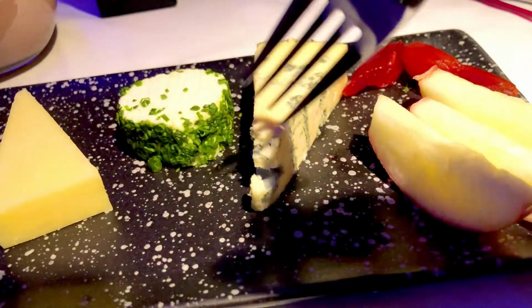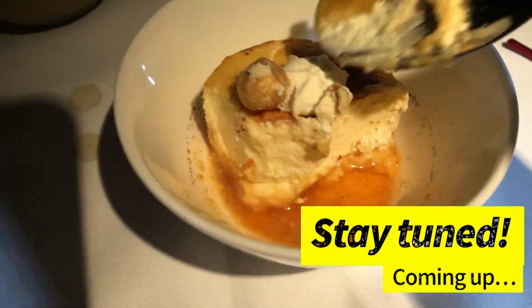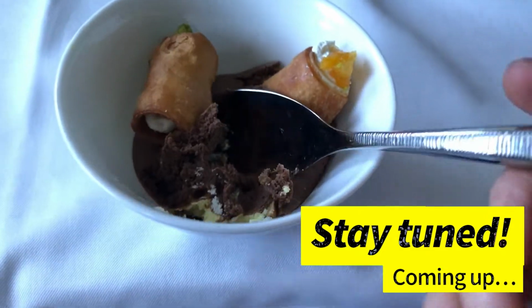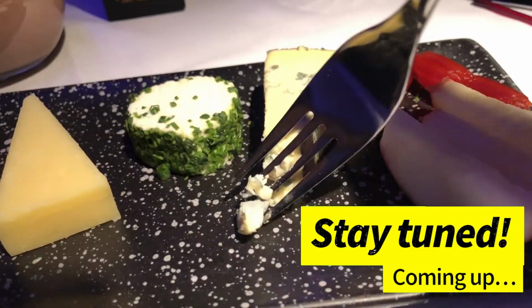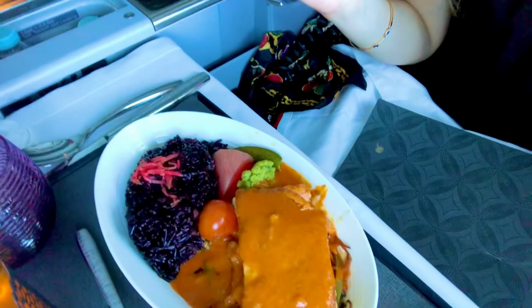Macchiato. Aside from having iced macchiato, stay tuned because I'm going to be indulging on a cheese platter, more dessert, and more milk tea. If you've also noticed, eventually my plane will change. I am no longer in the QSuite. I'm actually flying with a different plane, but still with Qatar Airways.